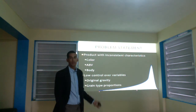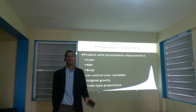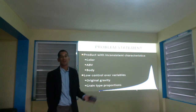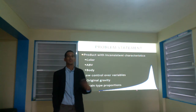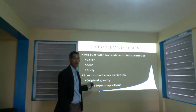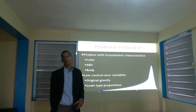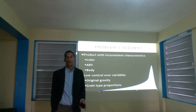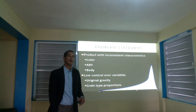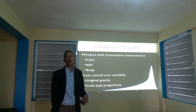The main problem the brewery was facing is that the resulting product presented inconsistencies in many of the final characteristics, resulting in lower quality in their offer to the customer. The factors were color, alcohol content, and body of the beer. All these characteristics had to be within certain range in order to comply with the National Beer Style Guidelines and to satisfy the palate of the market sector composed of craft beer knowledgeable customers.